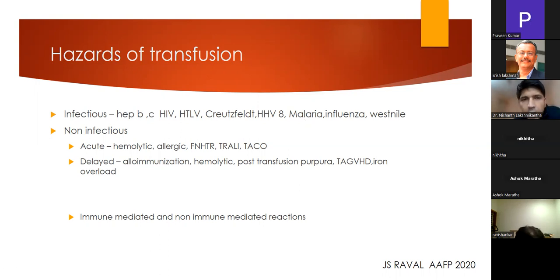And PRBC within 4 hours at a slow rate, but certain times when you need to rush blood, you're allowed to push blood as well. Use a 3-way and do it, but don't do it too vigorously.